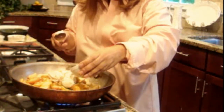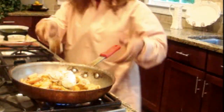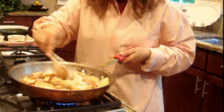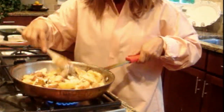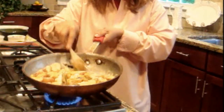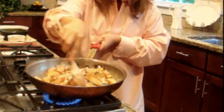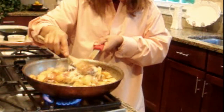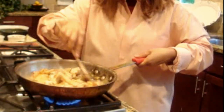Now here I have a little bit of heavy cream and a little bit of chicken stock mixed together that we're just going to put in just to make this dissipate more quickly. We'll just go around with that until the cream cheese starts to melt. And look at that. We're starting to get a nice cream there on our potatoes, our red bliss potatoes, and our grilled chicken breasts. And basically, y'all, that is the dish.